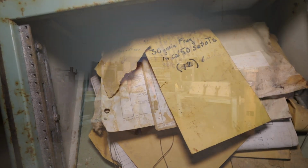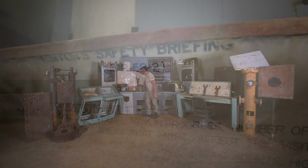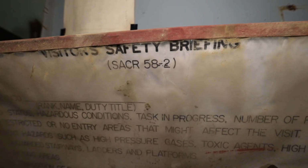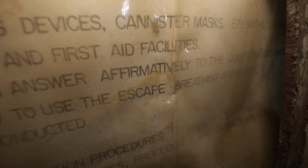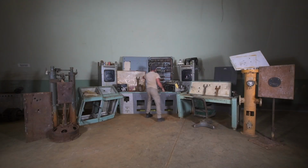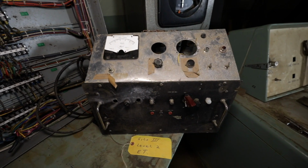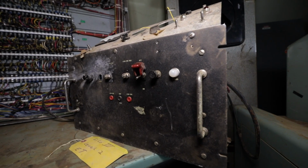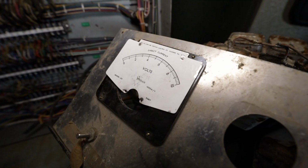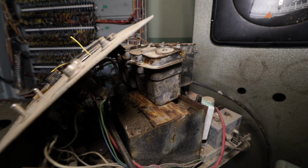Let's continue here. We've got some more cans. We've got an old safety briefing board here from the SAC. We've got another electronic board here. This here we found in the pit, in the other power dome. This is from the equipment terminal out Silo 3. But very cool. And you can see all the tubes and the valves on the back of this. We've got a battery pack there.